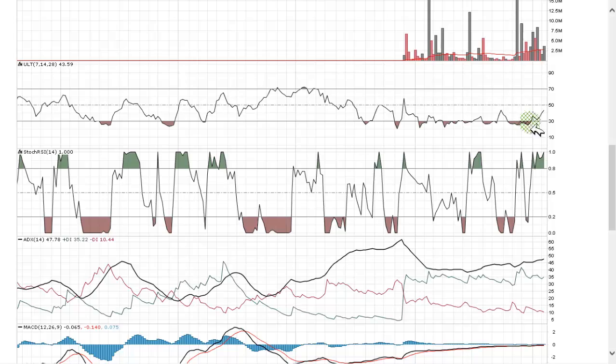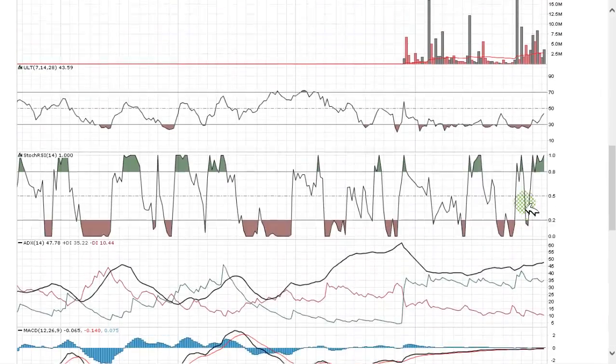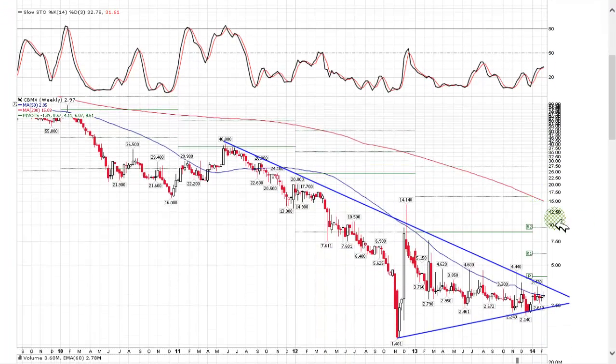Note that you're starting to see the ultimate oscillator begin to break out. So the oscillators are really setting up nicely. Many times we recognize the fact that the oscillators will break out in advance of price. So CBMX is looking good.